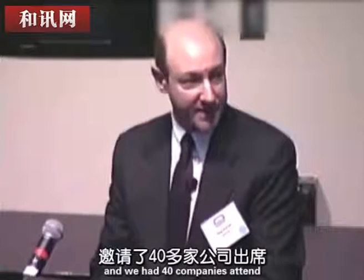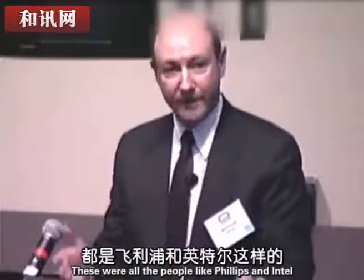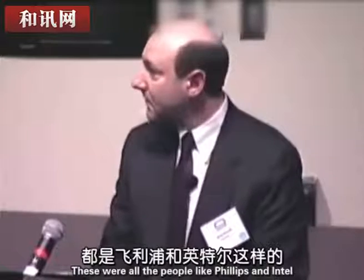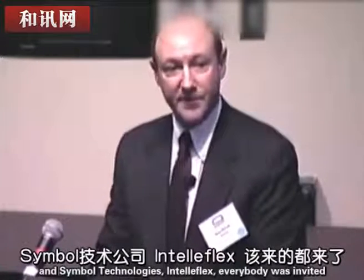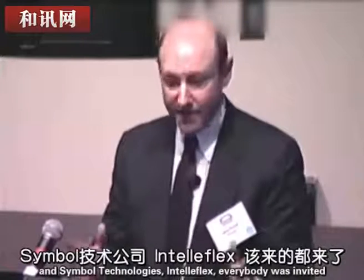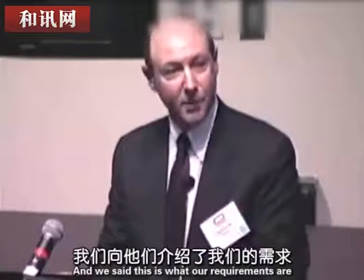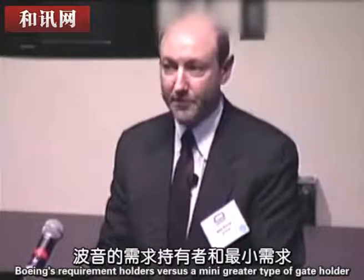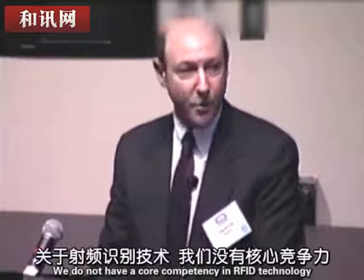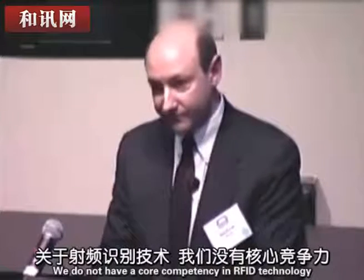We had 40 companies attend. This is all of the people like Philips and Intel and Symbol Technologies, IntelliFlex. Everybody was invited. And we said, this is what our requirements are. Boeing's a requirements holder. We're a system integrator, a type certificate holder. We do not have a core competency in RFID technology.